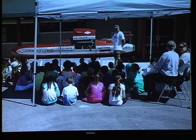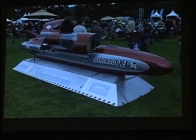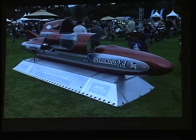And Steve uses it for different things. It's been at a few different museums. Here you see he brought it to a school, and he's inspiring kids. Maybe it was Career Day or something like that. It's been to the Quail. It won its class, which I think was a historic competition at the Quail, and also at the Radnor Hunt.